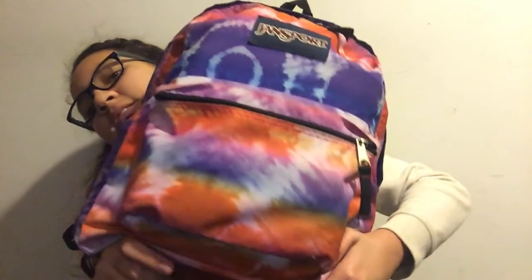So I decided to do what's in my book bag because it's easiest for me, and I just have a James Purple book bag, and this is how it looks like. It's like tie-dye-ish, and it only has two pockets. So let's just get started.